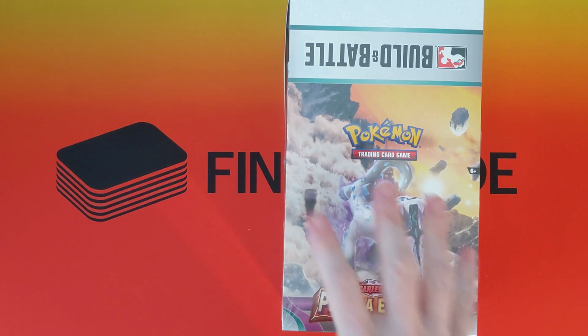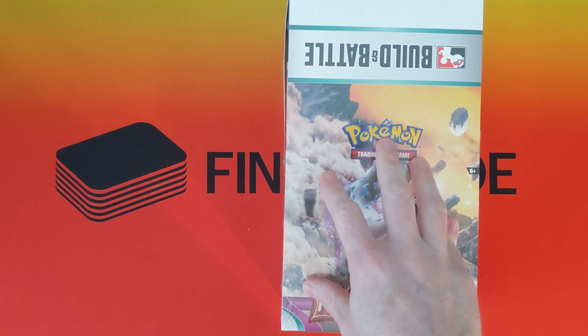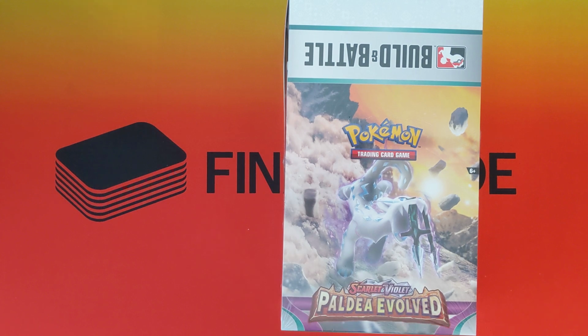Now the thing about these is they have a very spotty history with reprints. Sometimes they are reprinted and a lot more come to market and the prices come down. Sometimes they just don't. And there were times in the Sword and Shield era where I had to buy these at well over their then distributor prices. For the Scarlet and Violet era, distributor pricing on these, I want to say it's somewhere around 135 or so. I paid 130, so yeah, a hair below distributor pricing.